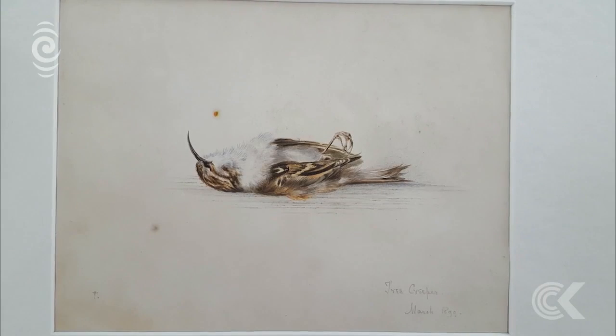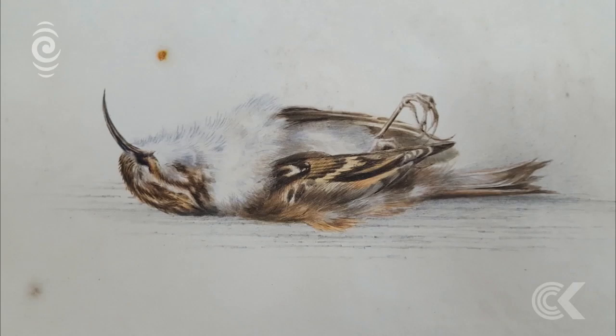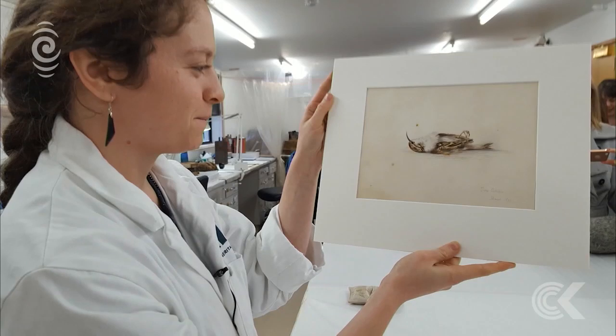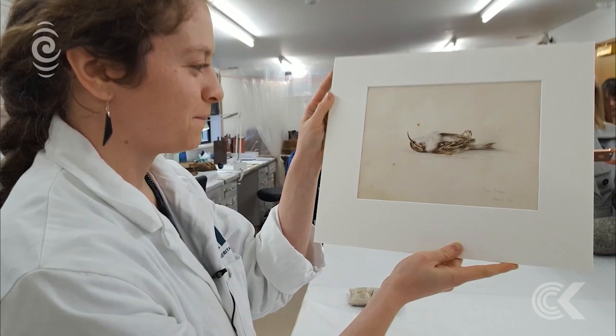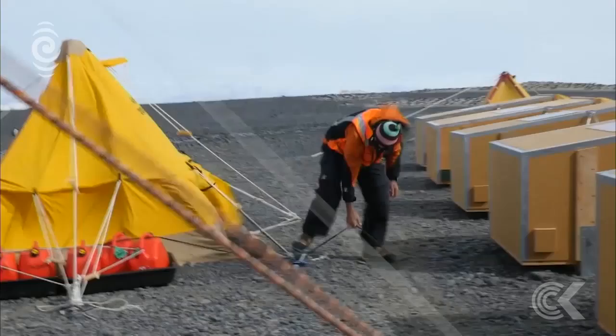Josephine Jimenez found the painting last year and says the hardest part of the project has been keeping quiet while the painting was verified. Everyone kind of asks, so have you found something amazing? And you go, well, maybe. Possibly I found something amazing.